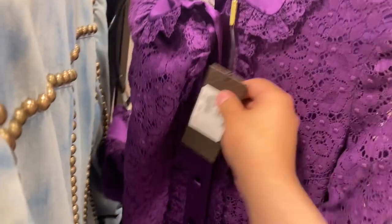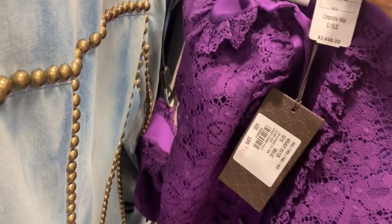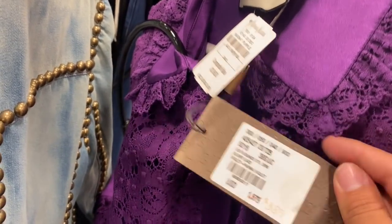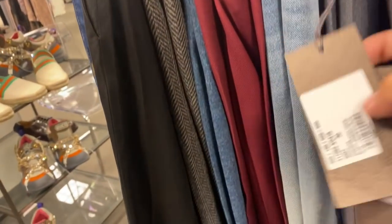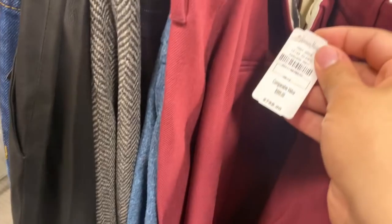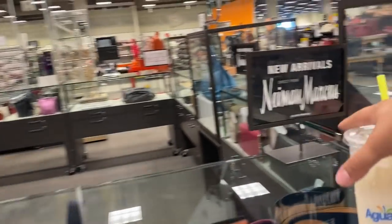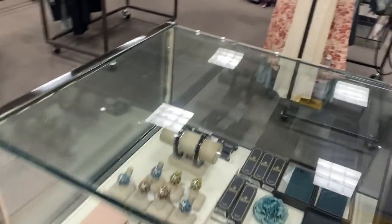They have this really pretty blouse, $389, but then the tag says $2,000. So I don't really quite understand that. I wish they would do a little bit better in taking that off. This is a really pretty blouse. I wonder if any of the other tags have that. These are really pricey. Priced wrong. If they were going to sell it for more, I wish they would actually take time to take off some of the tags. But hey, I'm not complaining.